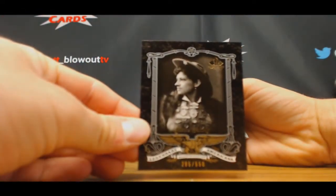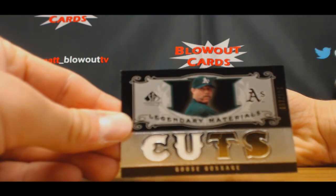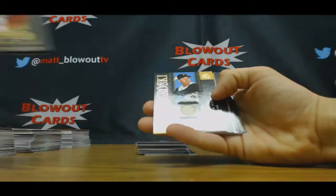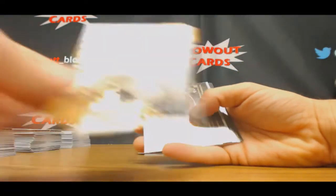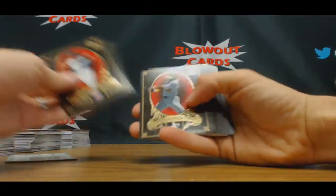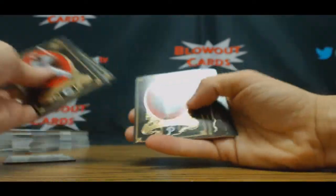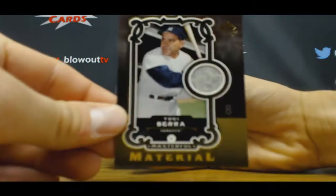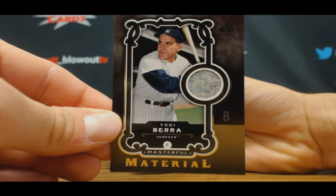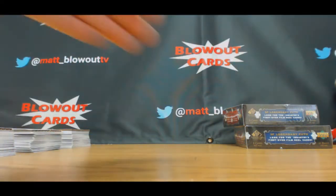Annie Oakley, 550. Goose Gossage, to 125, dual jersey. Bill Mazeroski, single jersey. Willie McCovey, Lineage to 550. And that's a nice piece. Yogi Berra. Masterful material. And base. So that's 14. Two to go. Give us a couple more autos. Come on.